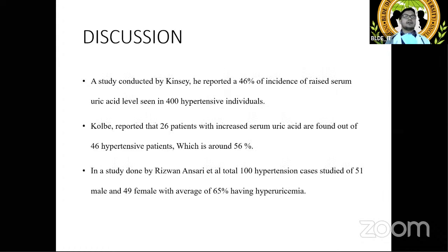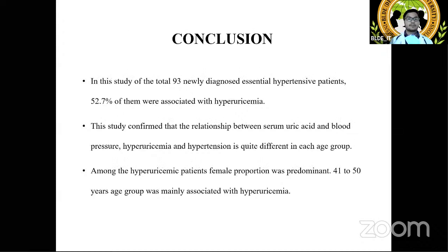In other studies, like the study done by Kinsley, around 46% of patients showed hyperuricemia. A study done by Kolbe reported that 26 patients with increased serum uric acid level were found out of 46 hypertensive patients, that is 56%. And a study done by Rizwan Ansari involved around 100 patients, 51 male and 49 female, of whom more than 65% showed hyperuricemia.